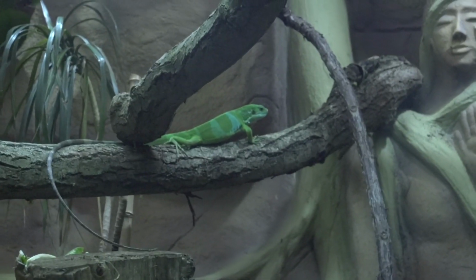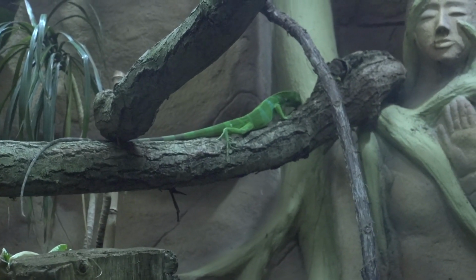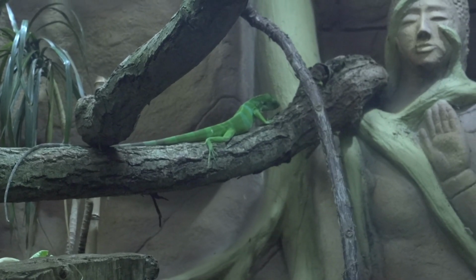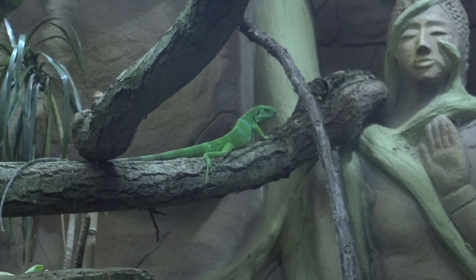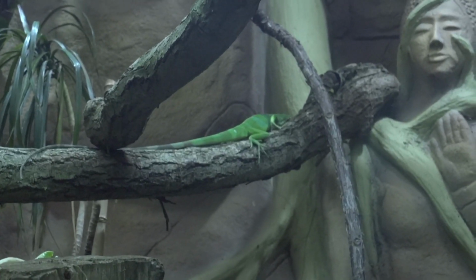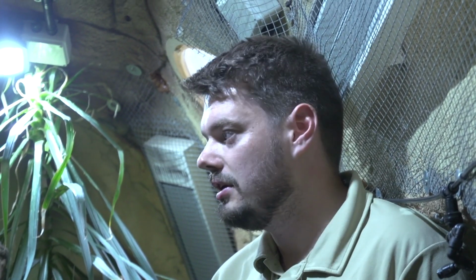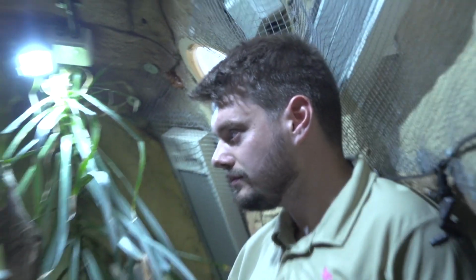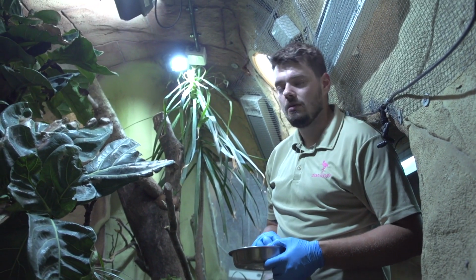They are an endangered species, so Ringo and our female are part of a European breeding program. They are found in very small locations in the world, only on a few select Lau Islands in the Fijian archipelago. They are endangered now because of various threats to the species, such as agriculture, deforestation, invasive and introduced predators, such as cats. It is estimated that there are only about 13,000 of these animals left in the wild now.